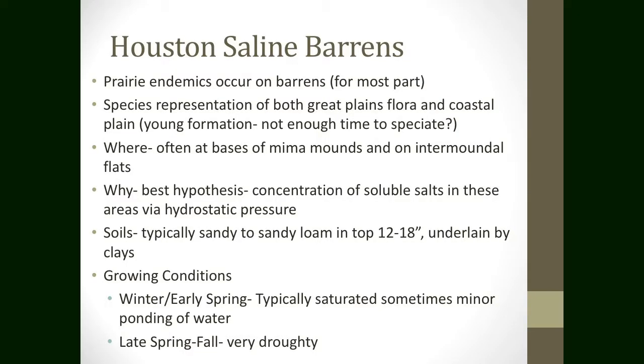So now we're going to get into the barrens themselves. I really like the barrens just because most of our endemics, which means plants that are only found in a small area here, pretty much come from the barrens. The other area that has a lot of endemics in the Texas coast is down in the sand sheet and around the Corpus Christi area. It seems like there's a decent amount down there as well.